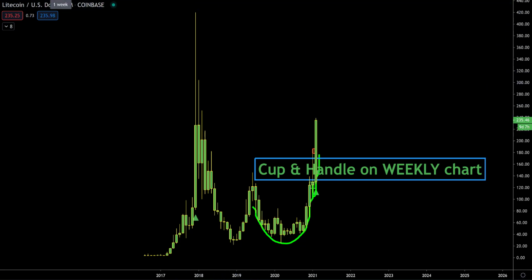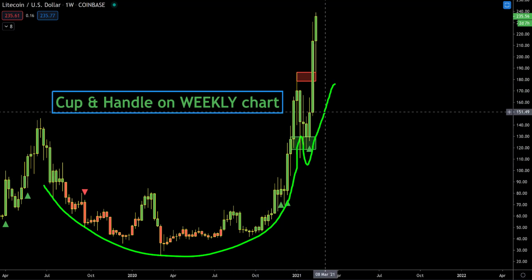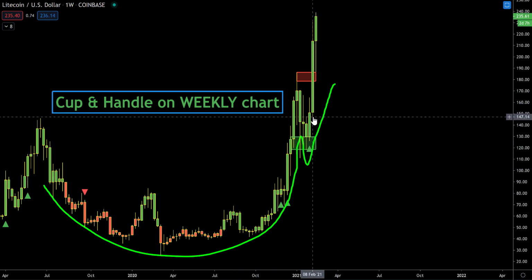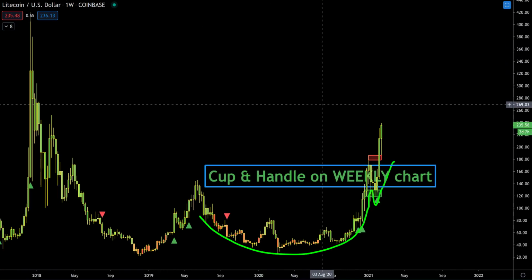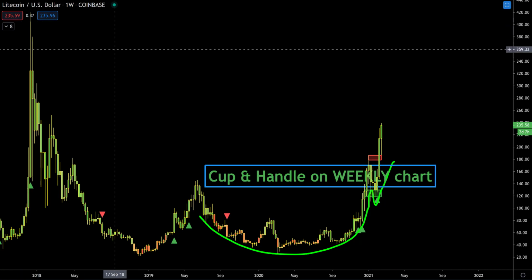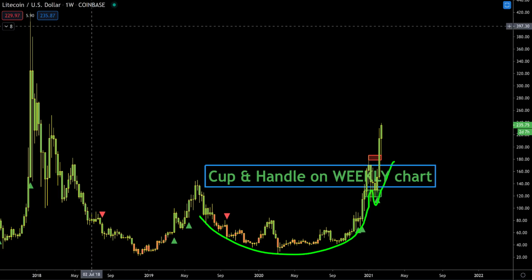So yeah, Litecoin looks absolutely phenomenal. I think this cup and handle pattern is going to really play out well. And if you look at the all-time highs, we have not even broken all-time highs yet, and there's a lot of room to go, just like there was in Ethereum when Ethereum was lagging on Bitcoin.